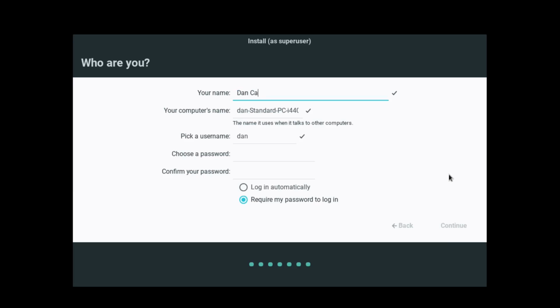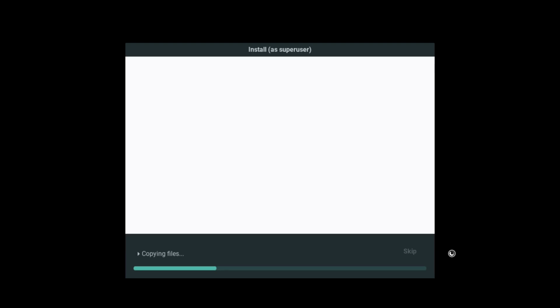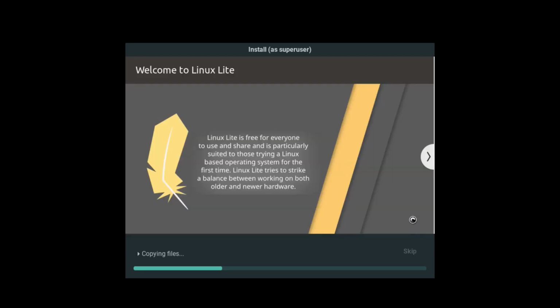All right. My name is Dan Calloway, and my computer's name, we'll just leave that the way it is. The username, let's make that Data Pioneer, and let's choose a password for Data Pioneer and confirm it. We're not going to log in automatically. We're going to require my password to log in. I don't see any option here to make me super user, but it's installing as super user, so I think that's going to give me sudo rights at the end. Let's click continue. And it started the process of installing Linux Lite. We're going to let this go, and then I'll come back when we're completed.